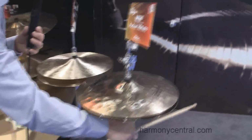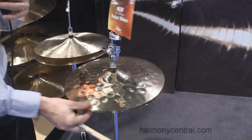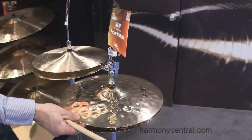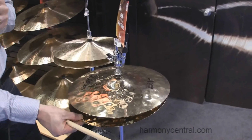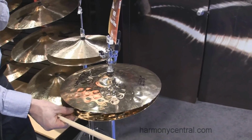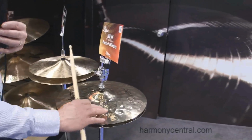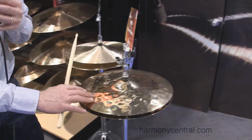This set of hi-hats here are called the pocket hi-hats, and this was part of our Inspiration box set last year. This set of hi-hats consists of a very thin top that we would normally use to make a splash cymbal with, and the bottom cymbal is a very heavy one that we would use to make maybe a 13-inch New Beat bottom. They're heavily hammered with this really big round hammer mark, and this is a hammer mark that we used in the Remix series back in 1998. And this is just great for R&B and hip hop and gospel, so we decided to take it out of that box set and offer it as an individual model.